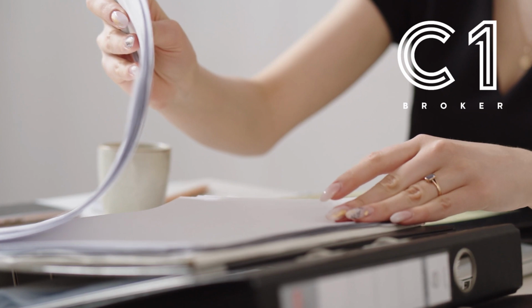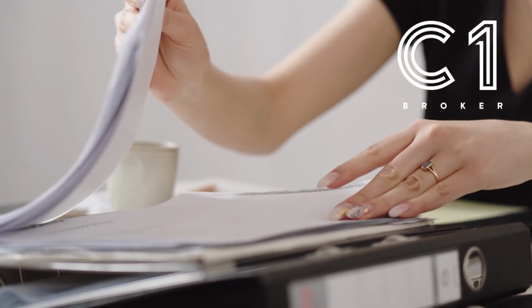As a homeowner, it's important to have certain documents ready when the adjuster arrives, including your policy number, a detailed list of any damaged items, photos before and after if possible, and any receipts or estimates you might have for repairs. By providing these documents to the adjuster, you can help ensure that your claim is processed quickly and fairly.